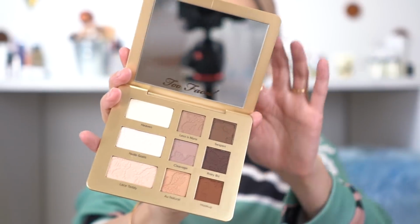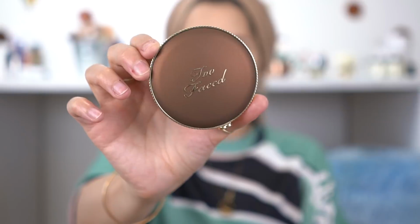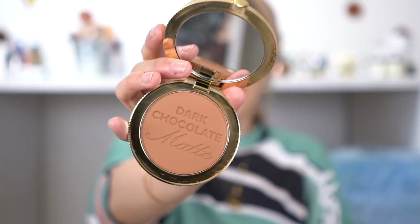Look at the mirror on this. Blimey. I'm talking about just the quality of it and everything. Oh my God. This has a fabric feel to it. Too Faced Dark Chocolate Long Wear Matte Bronzer. Can you see the texture on that? Bloody hell. Dark chocolate matte. I might have to use that for my bronzer then.